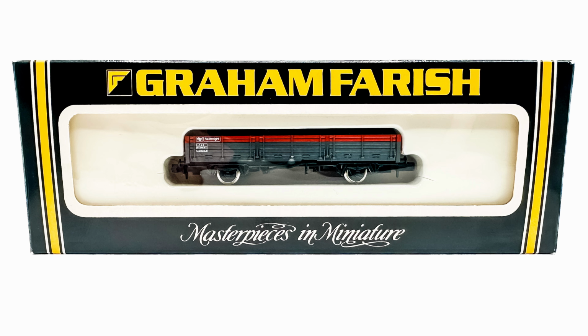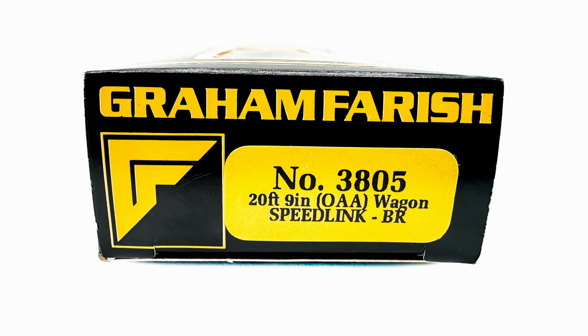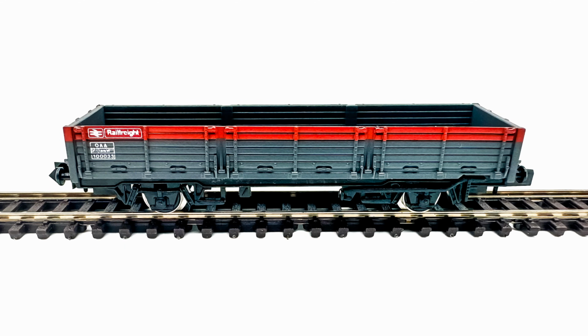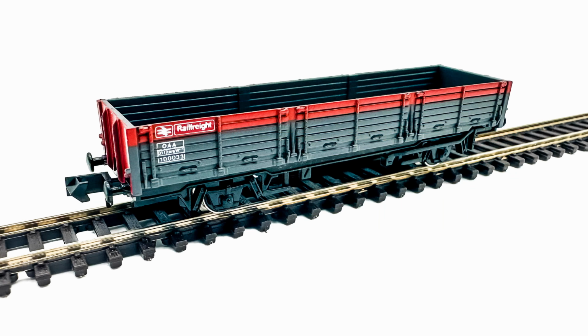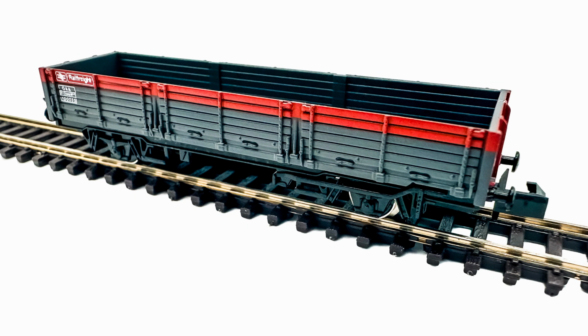Next up, there's yet another pre-owned Graham Farish item, and this time it's an OAA open wagon in rail freight red-grey livery. I'm sure that this is one of the original Graham Farish wagons before Farish were taken over by Bachmann. Unfortunately, the colours seem a little too dark when compared to my other rail freight red-grey liveried stock.